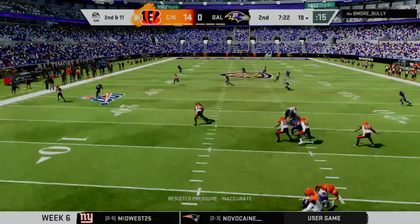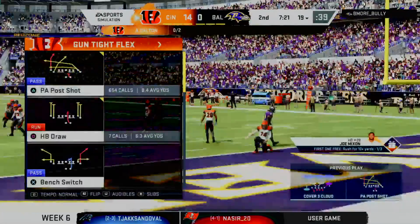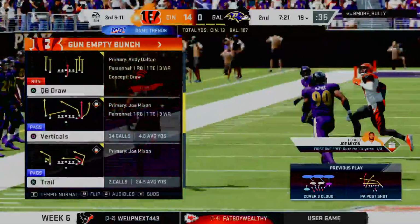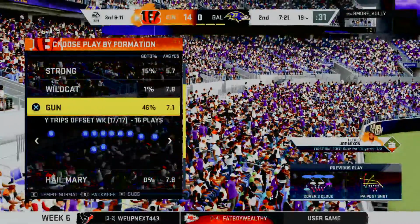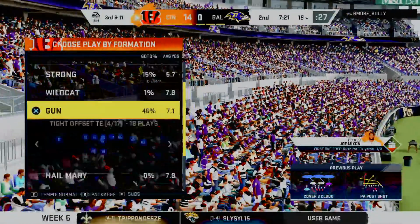On 2nd and 11 now. Dalton. And his throw's going to be incomplete. Tyler Boyd, the former Pitt Panther, was the target. And it's third down. Had an open man that time, but ended up putting a little too much heat on it, don't you think, partner? Absolutely. Just needed a touch more air under it. Instead, he fired an absolute bullet.